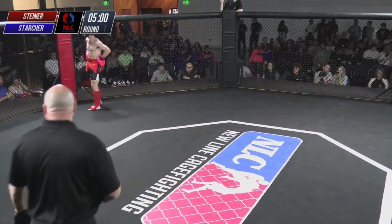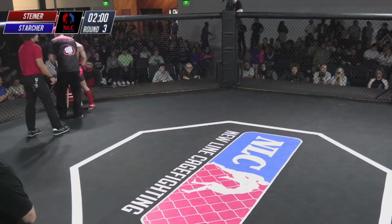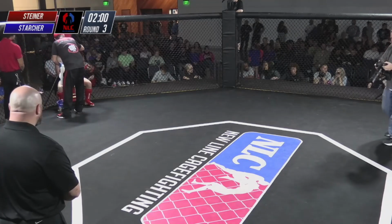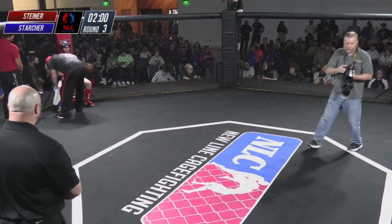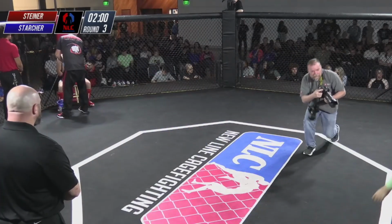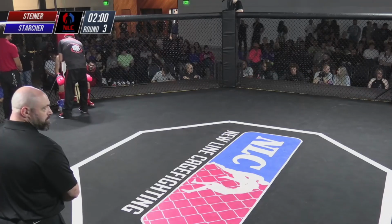Relatively close round, but I do believe Starcher was able to put together better offense and probably came out ahead in that one. But Steiner stayed close, a little competitive. Starcher was more active. He landed a little more often. But Steiner is still very much in this fight. And we saw Steiner having good effectiveness when he was putting together those karate blitz style attacks, using a lot of pressure to put Sheldon on his back foot and set him towards the cage.